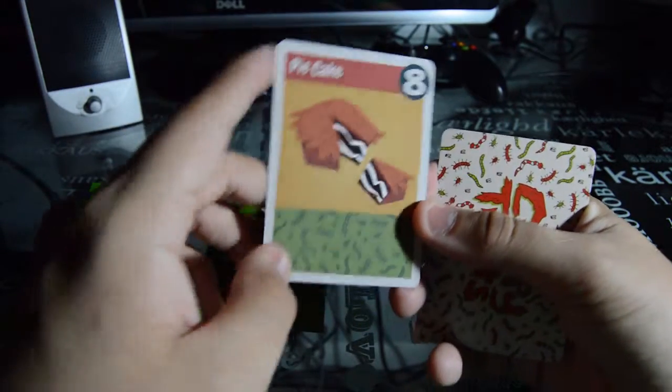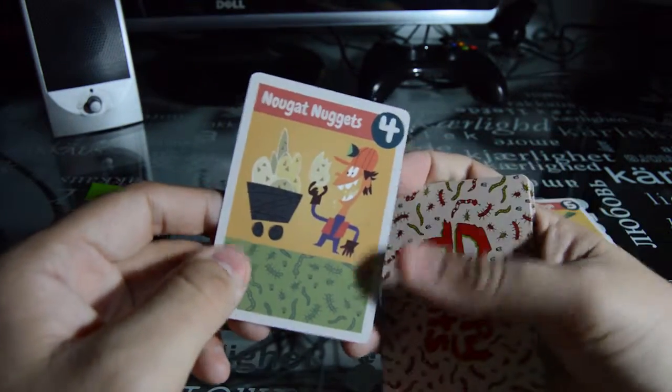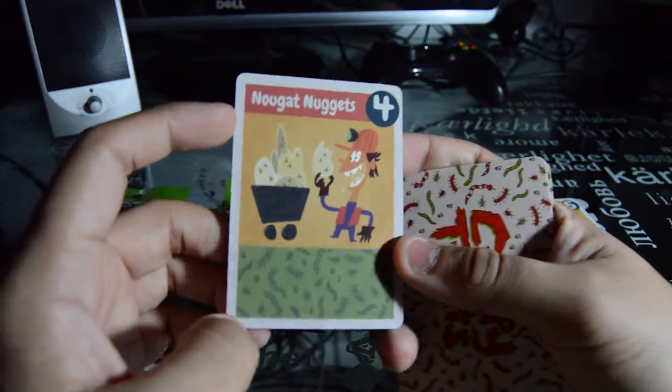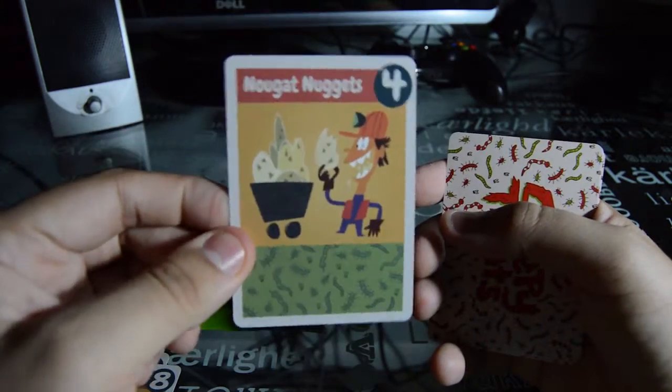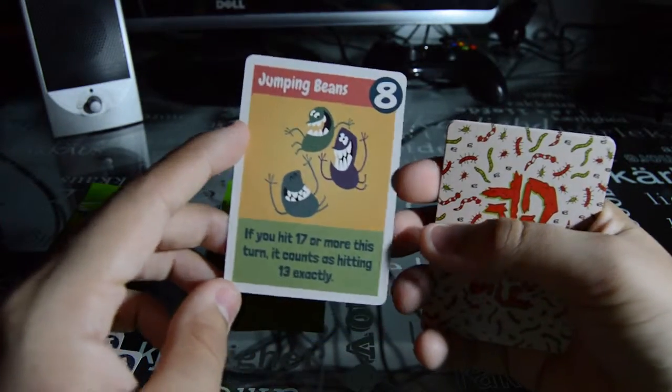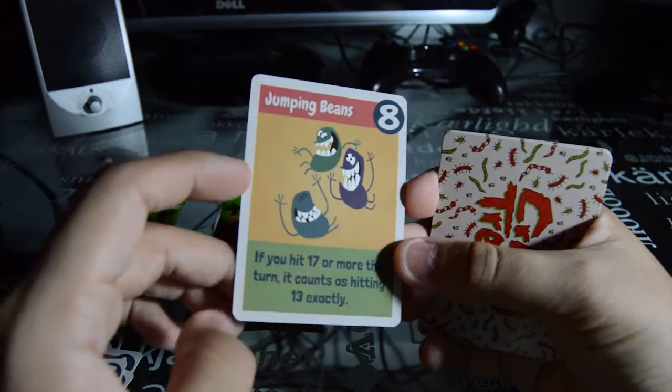Rice Creepies. All right, let's see here. Pie Cake. Oh man, that's awesome. I would love a piece of pie cake. Sounds great. Nougat Nuggets. Ooh, that looks tasty. Hopefully these are coming out relatively in focus for you guys. Nougat Jumping Beans. If you hit 17 or more this turn, it counts as hitting 13 exactly. Sweet. It's like a loophole.